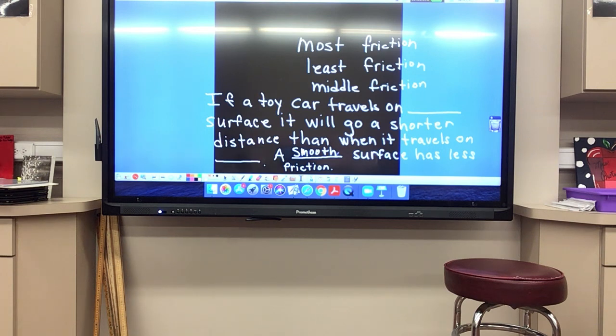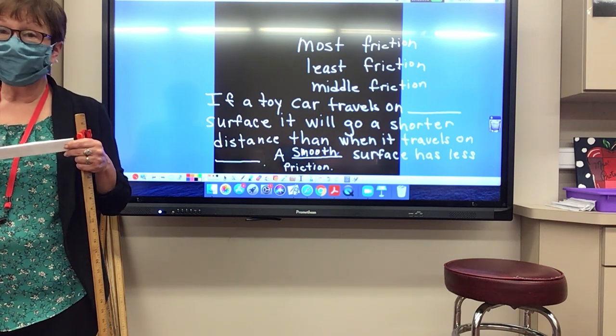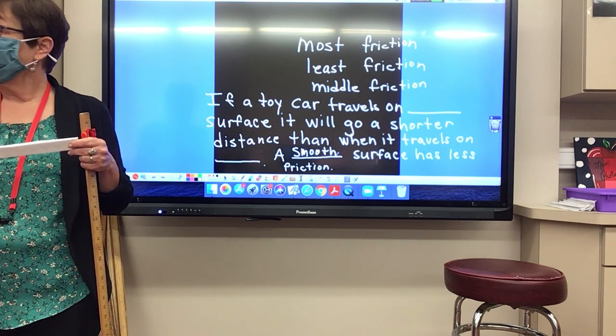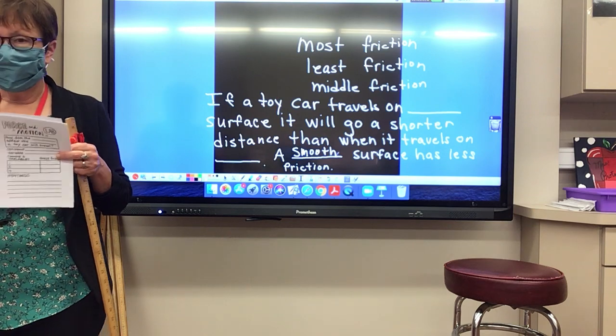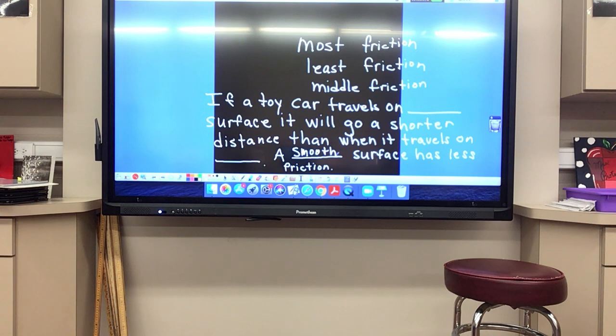So it says data collection. Test each surface 3 times. Record data in table. To calculate average, add all 3 and divide by 3. I'll do the dividing. You're going to have to do the trial runs and add them. Is everybody ready? Okay. If you guys who are back there want to stand up so you can see, and maybe move a little this way so you can see what I'm doing.